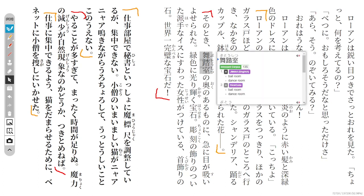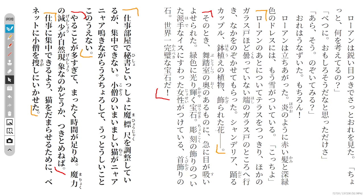At that time, in the depths of the ballroom, there was a thing that suddenly captured my eyes. It was a jewel that's glittering with a green light. The stone of a necklace worn by a woman sitting in a flashy chair with carved decorations. The world's most perfect jewel.